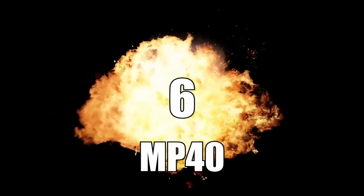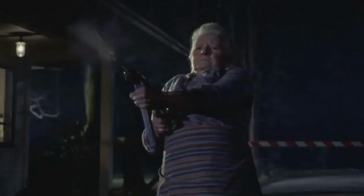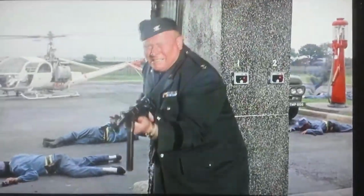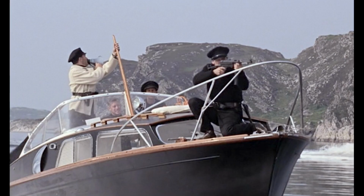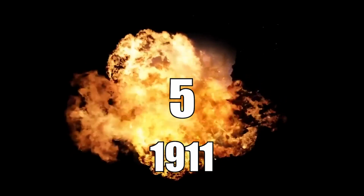Number 6, the MP40. The first movies of the James Bond franchise were produced in the early 60s, and with the recency of World War II, it was easy to cast the MP40 as the fitting bad guy gun. As first seen in 1963's From Russia with Love, it's been in 7 films after that, finally retiring in 1981's For Your Eyes Only.